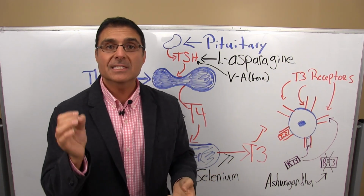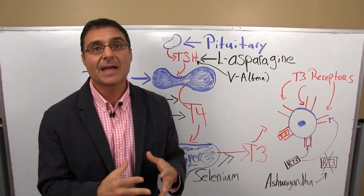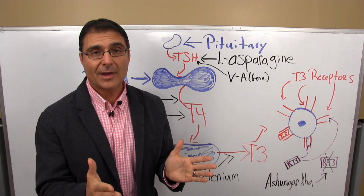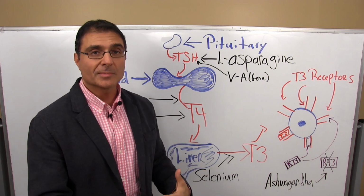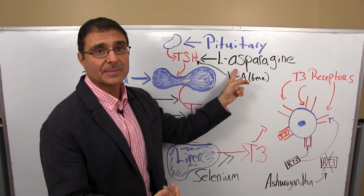So Asparagine is needed to make TSH. So guess what? Supplement with Asparagine on an empty stomach, first thing in the morning, 500 milligrams. Now, if you have thyroid medication, you need to take this an hour after your thyroid medication. So you could take it right before breakfast. You want it about 10 minutes or more before food because you want it to be absorbed on an empty stomach right into your bloodstream. So that's the first thing you need, Asparagine.